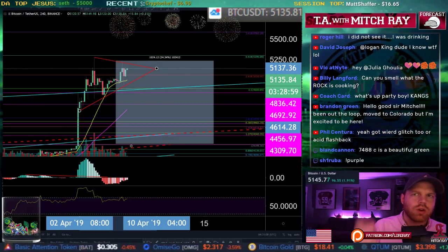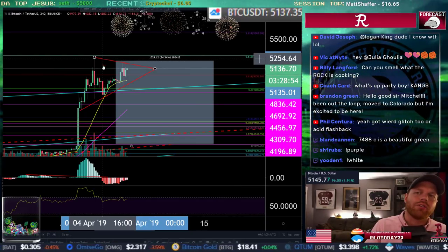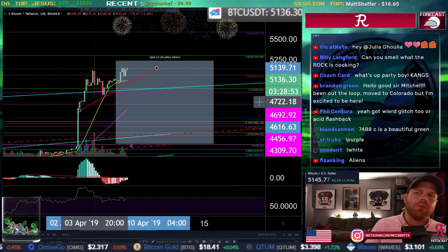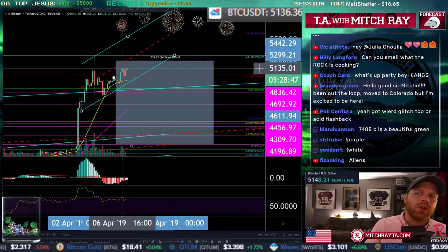This is a weird looking one on the 4 hour. Of course, this is why it's weird, because it's a parallel channel that is upsloping. All right. Look at how beautiful it is.